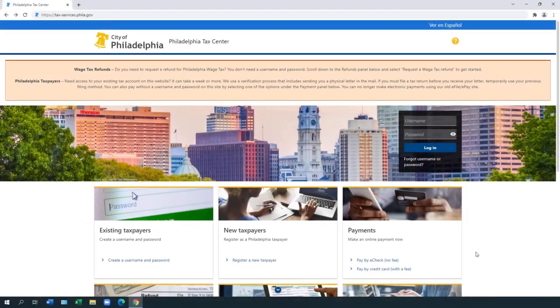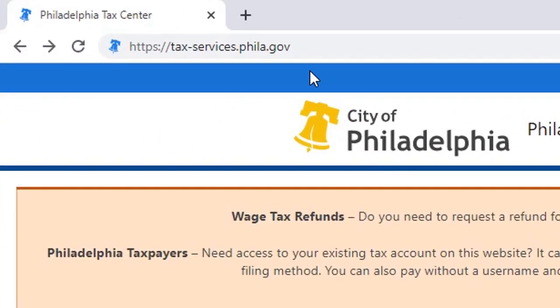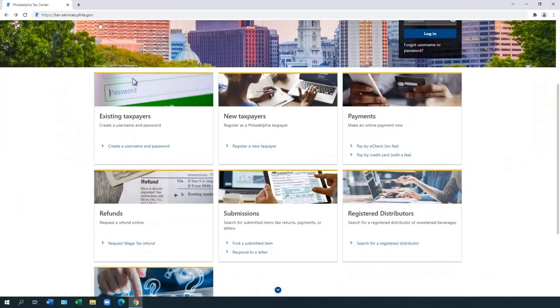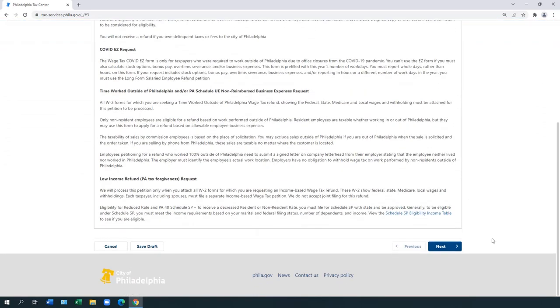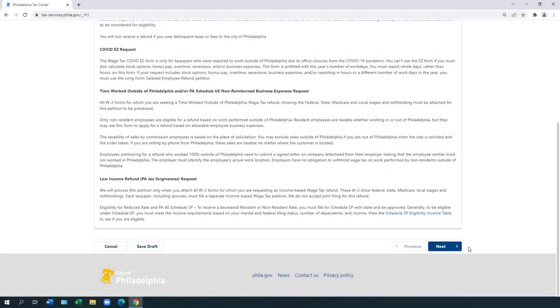Once your Pennsylvania and W-2 forms are ready, go to tax-services.phila.gov. From the Refunds panel on the homepage, select Request Wage Tax Refund. An instructions webpage provides information about the different types of wage tax refunds, including the low-income request. Select Next.